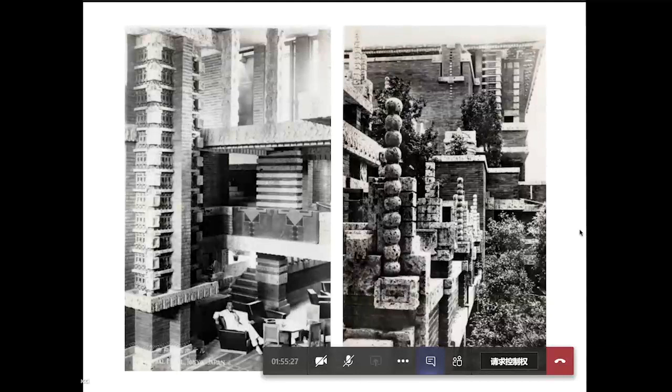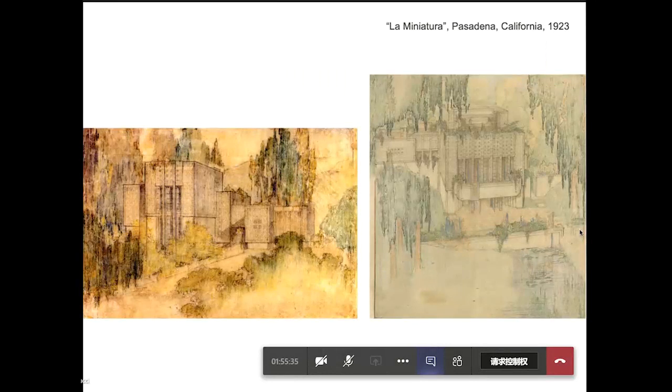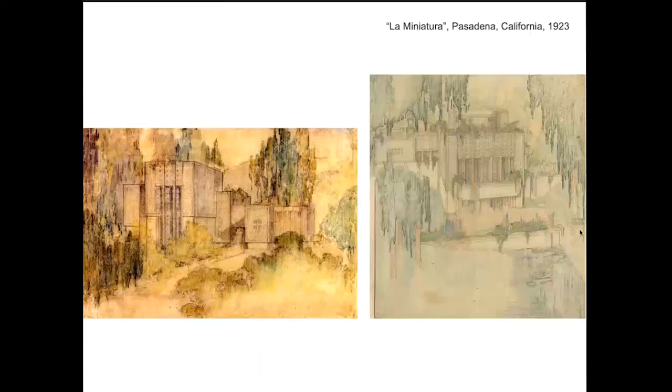In these years, Wright designed the Millard House, La Miniatura, in Pasadena. After the tragedy, Frank Lloyd Wright moved to California in the 20s. Wright wanted to experiment with the idea of a modular house, affordable and easily built.